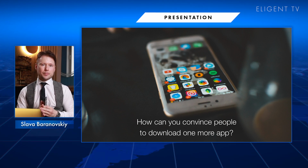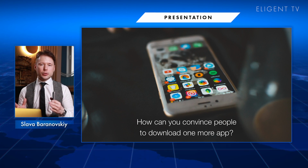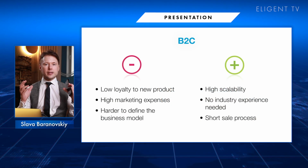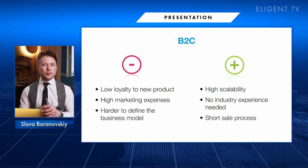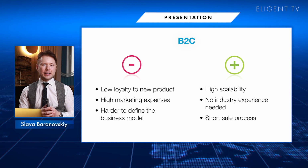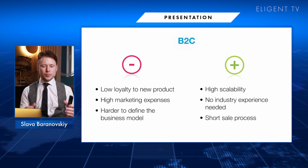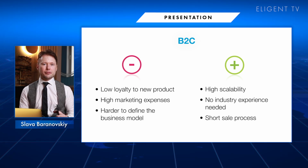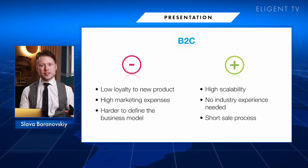And that can be a big problem in order to convince new customers and users to even try your product or service. Regarding reaching B2C customers, it has higher marketing expenses in comparison to B2B. So sometimes the marketing expenses are so high, it can be very tough to get these customers.